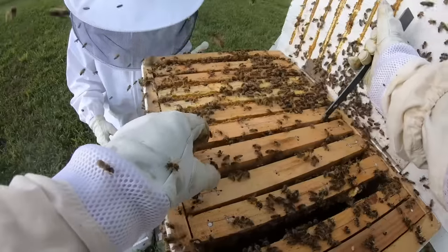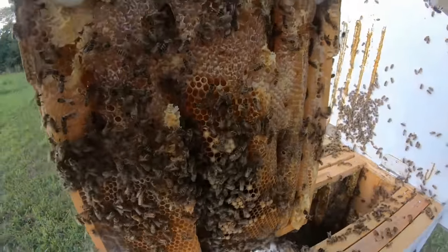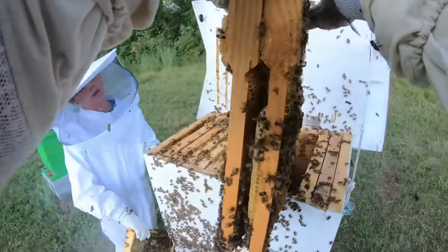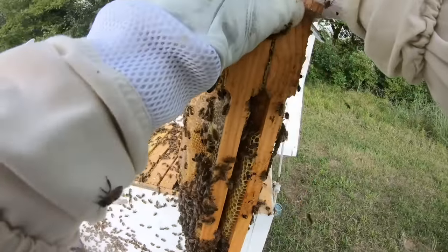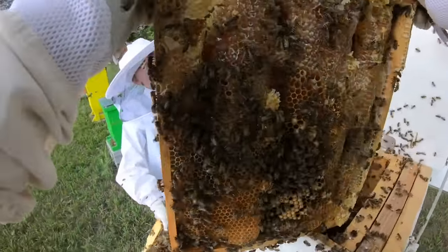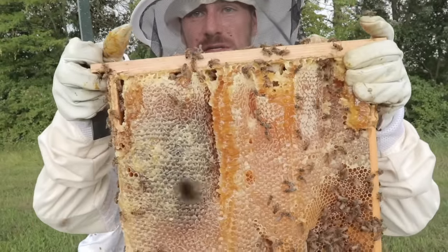So these three frames are all stuck together. They're all gonna rip. Okay. Oh, so much honey. Yeah, I need to take these. I need to take these. Oh, these are gorgeous.